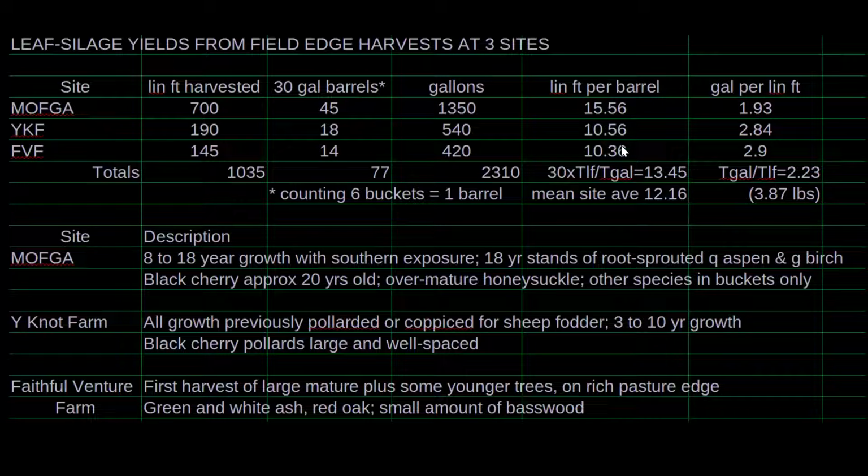And here's the lineal feet per barrel. But Mafka didn't have as much manure and also less moist land than these 2 rich farms that have more livestock around. So they had better yields, less lineal feet per barrel. One barrel is 30 gallons. And here's the gallons of fresh leaves per lineal foot.